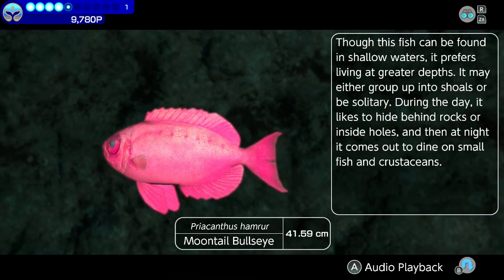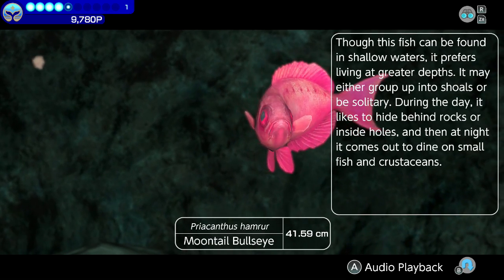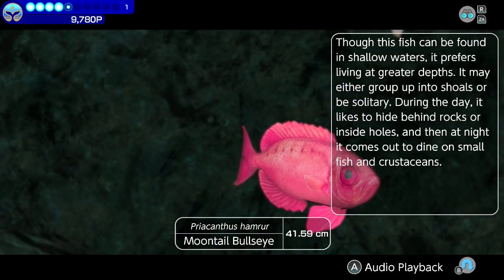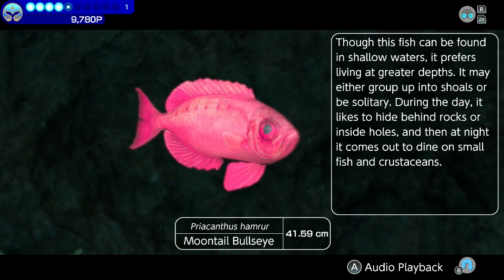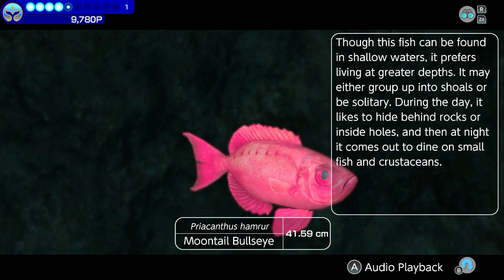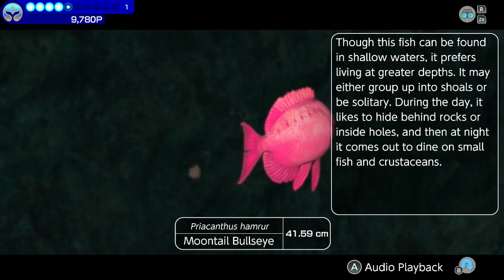Moontail bullseye. Though this fish can be found in shallow waters, it prefers living at greater depths. It may either group up into shoals or be solitary. During the day, it likes to hide behind rocks or inside holes, and then at night it comes out to dine on small fish and crustaceans.